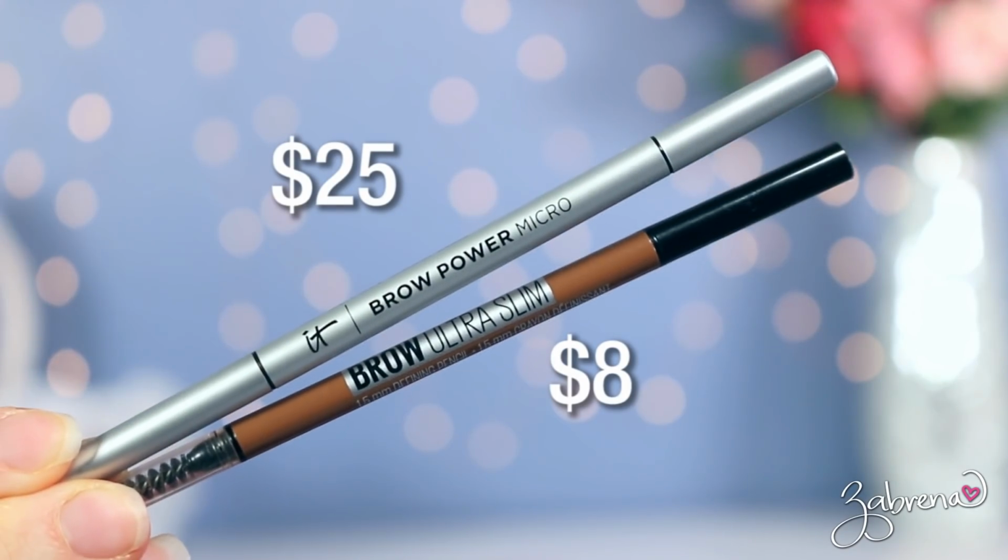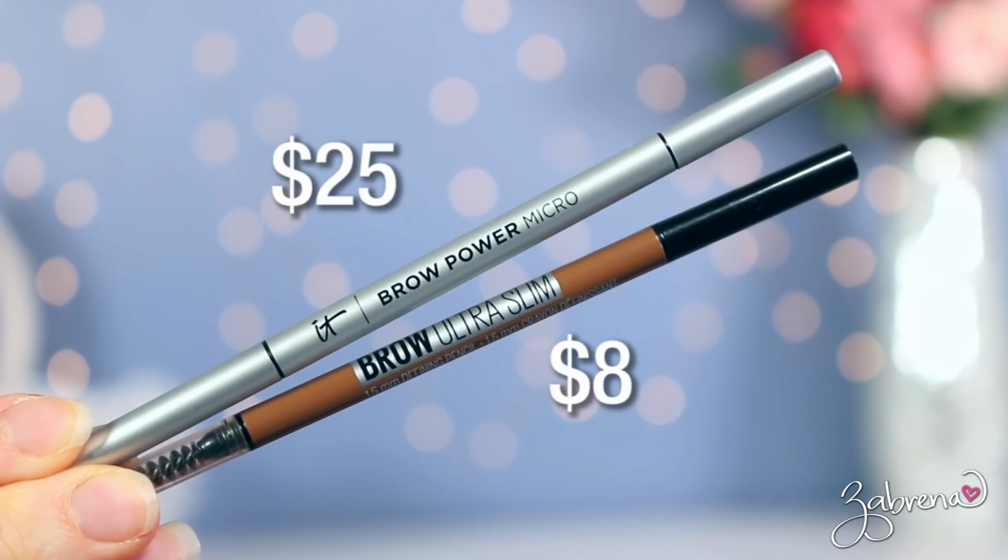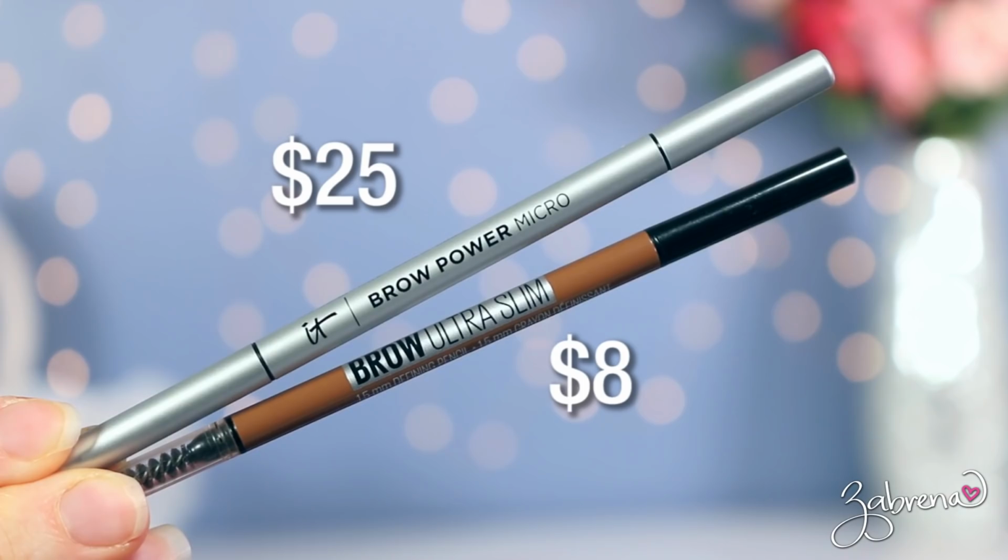So the first product I want to share with you is the IT Cosmetics Brow Power Micro Pencil. This is a defining eyebrow pencil, and its dupe can be found with Maybelline's Ultra Slim Brow Pencil. Now there are a variety of different shades to choose from with these pencils, but what I'm mainly focusing on in the comparison that I'll be showing you here is how they apply so exactly to one another.